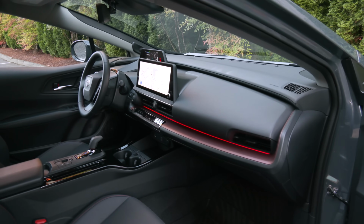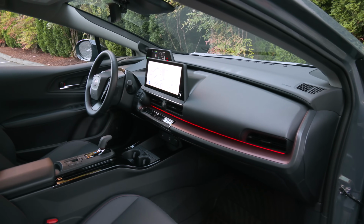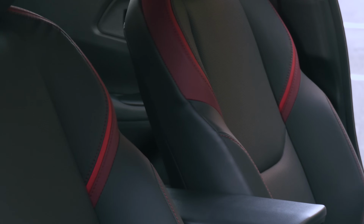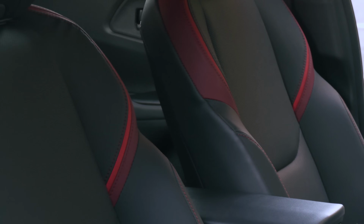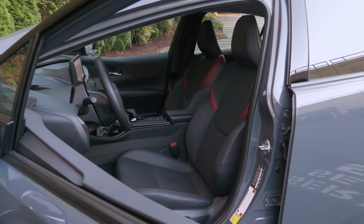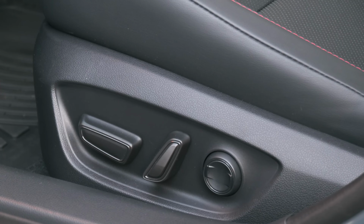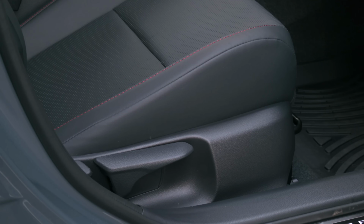The Prime's cabin looks much the same as the standard Prius hybrid, but adds crimson and brick-hued trim. Leather is not a thing in the Prime. This is cowless hide, or what Toyota calls Softex. These are heated and vented. The driver's chair is powered, the passenger's is not.